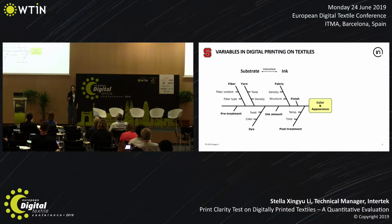There are so many factors that affect the color and the appearance of printed textiles, like the fiber, whether it's polyester or cotton, the fabric content, fabric type, and yarn, like filament or spun yarn, the twist, the density, and also the fabric construction, like twill weave or plain weave. Also the whole process, like the pre-treatment and the dye, the ink amount, the setting of the print mode to control the ink amount, and the post-treatment, the temperature and the time. All these factors impact the clear color and appearance of digital printed textiles.